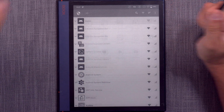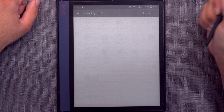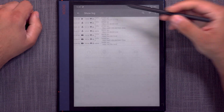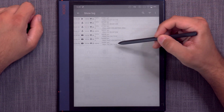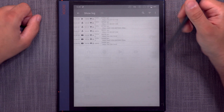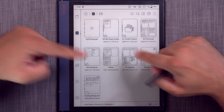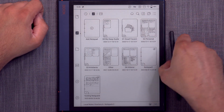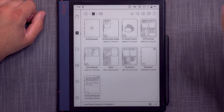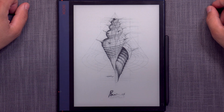So let us go into show log, enable the log, there we go, and we need to wait a little bit and see if KSync appears or not. And all right, so we've been a little bit over 5 minutes. We had 3 pings from YouTube, 3 pings from Google Photos, and 1 ping from Google Play Store, but no pings from KSync, which is excellent because that's exactly what we were looking for. So that means that NetGuard is set up correctly. And the final thing to double check is to restart the tablet and see if we get that little key icon, which is an indication that NetGuard is filtering things through.